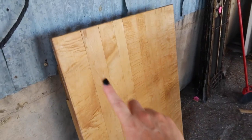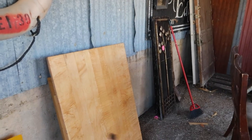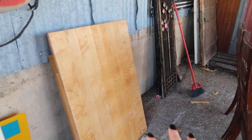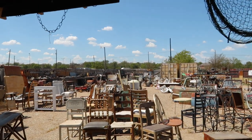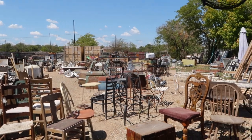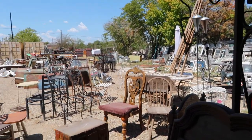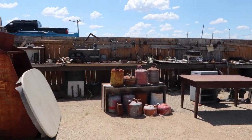I wish it was something like this, but with reclaimed, refinished wood that had character. That would have been perfect. I'm not even gonna lie, it is so hot out here that I don't even wanna look. Ugh. There's a lot of stuff here though. I see some wood back there, so we'll just slowly make our way there.